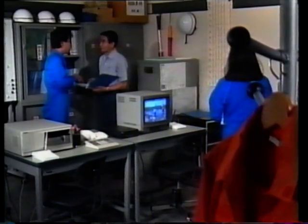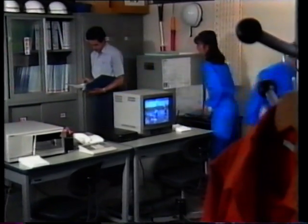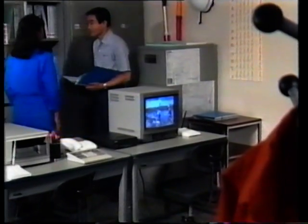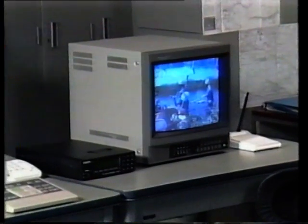No operator is needed at the receiving end. Automatic reception of images is possible. The receiver doesn't need to wait idly for information to arrive, and images can be sent at any time of day or night without fail.